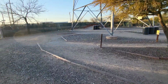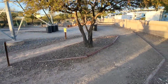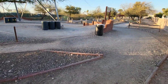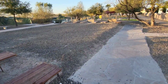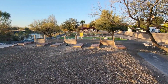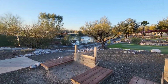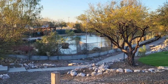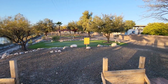So here's something for all you RC guys. It's kind of cool. An actual RC track on property. So bring your RC cars if you're going to be staying at this one. And really nice horseshoe pits here. And then more putting greens down there. Nice little pond area there that you can go sit and hang out at if you like. But yeah, a lot of amenities right up here up front near the main office.